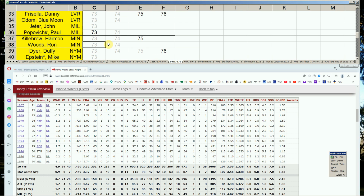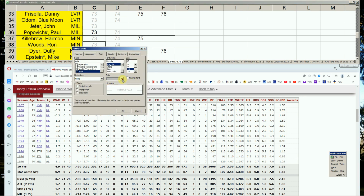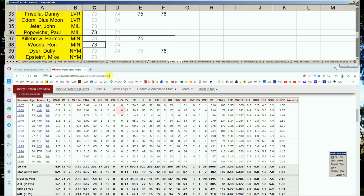Next player is Ron Woods, and Ron Woods falls into the John Jeter category. Defensive corner outfielder with a minus arm, no power, base stealer, 15 runner. And I like the card because of walks. He's got a 230 batting average, but a lot of walks on the card, so I will highlight that 73. And that's the difference between him and Jeter, is that he's got a couple cards, but you actually prefer one.